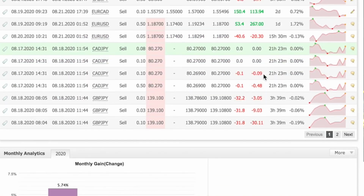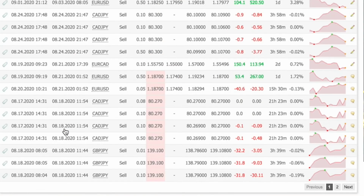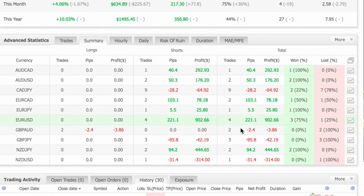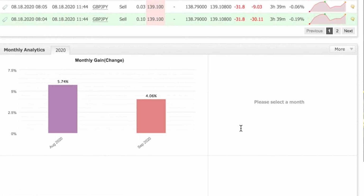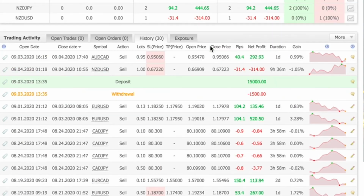That is quite interesting. We can have a look here at the monthly gain. In August he reached 5.74%, the one we saw here on the 21st of August, and then the subsequent percentage to reach his target was made in September. Of course, this is a live account, so it is still trending at the moment.